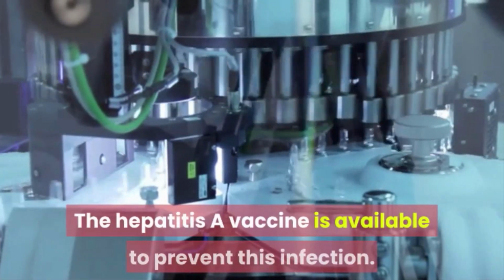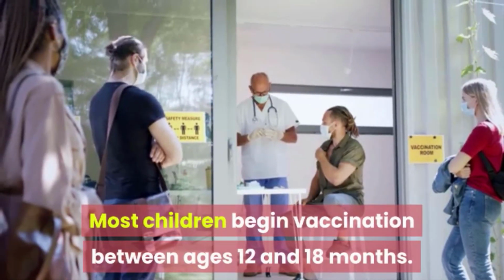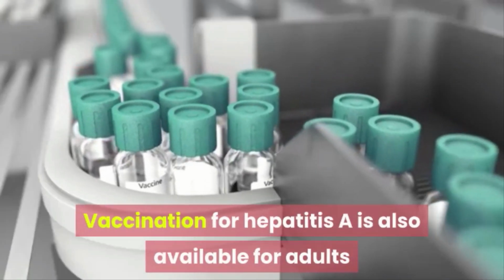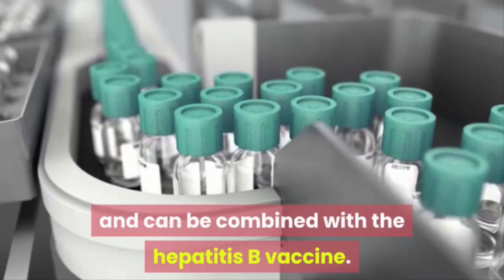The hepatitis A vaccine is available to prevent this infection. Most children begin vaccination between ages 12 and 18 months. It's a series of 2 vaccines. Vaccination for hepatitis A is also available for adults and can be combined with the hepatitis B vaccine.